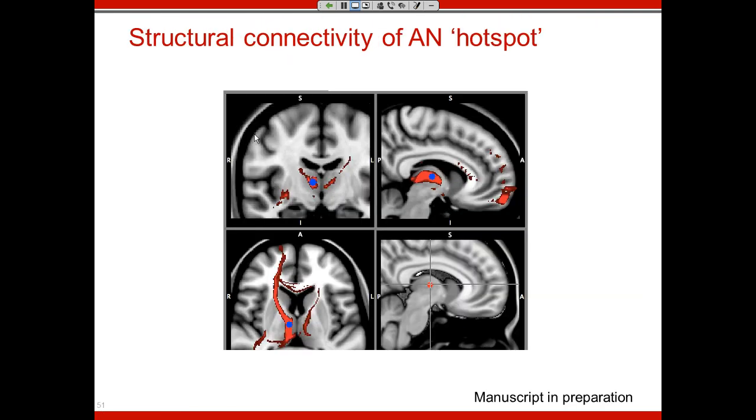And the connectivity, not surprisingly, of this region is mesial frontal and mesial temporal connectivity. So again, these types of connectivity maps can help us, even within the anterior nucleus, precisely localize the area for efficacious stimulation.